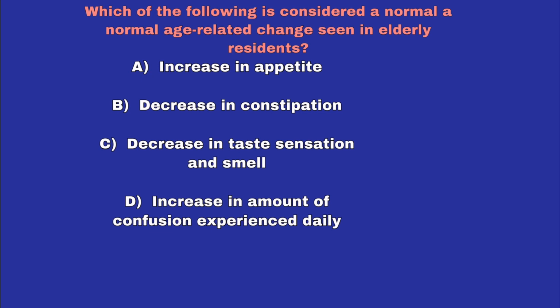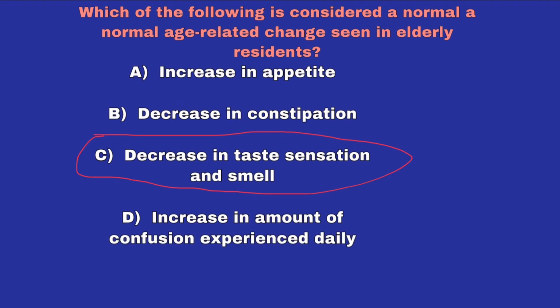Question 5. Which of the following is considered a normal age-related change seen in elderly residents or elderly patients? Is it A, increase in appetite, B, decrease in constipation, C, decrease in taste sensation and smell, or D, increase in amount of confusion experienced daily? Now, you have to think of the old. What is very common no matter what type of disease the elder has, what type of family history or health history they have? What is something that everybody, say 65 and older, has in common? It's C, decrease in taste sensation and smell.